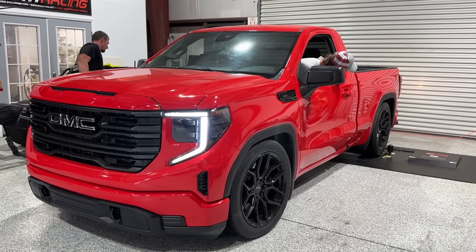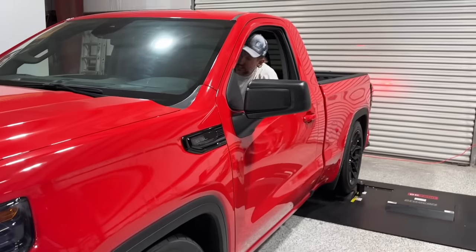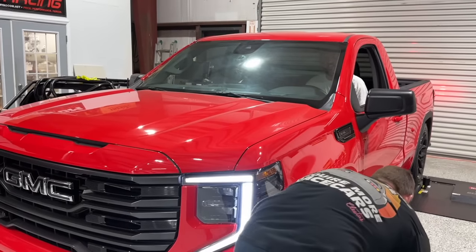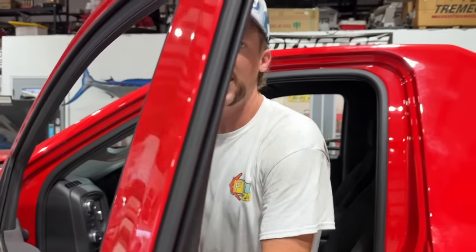Shiny wheels. They're not even clean right now and they're shining. Oh yeah. I'll be darned. That is one clean unit. So that is by far the nicest truck you have in this building. 100%. By far the nicest truck.